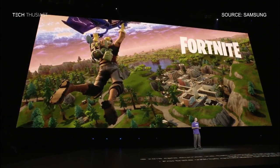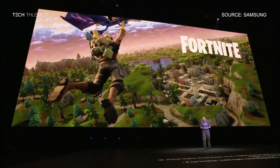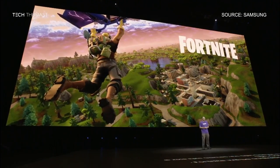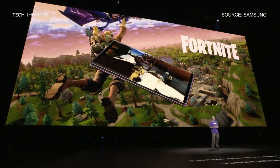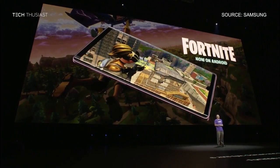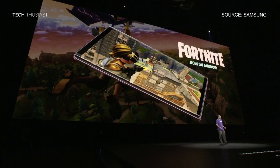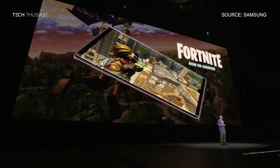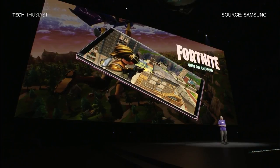Just about every gamer wants to know the same thing. When is Fortnite coming to Android? So about that, we're going to be launching the Fortnite beta on Android this week, and players with Samsung Galaxy devices are the first to be invited, starting right now. Thanks. Also, gamers who play Fortnite on a Note 9 or Tab S4 will also get access to a special skin, Galaxy.